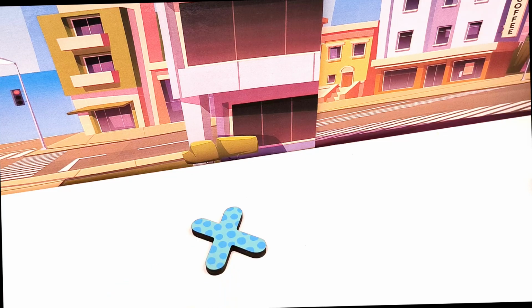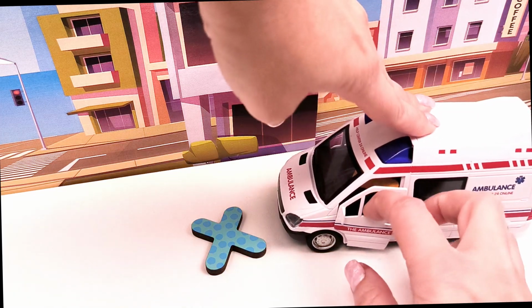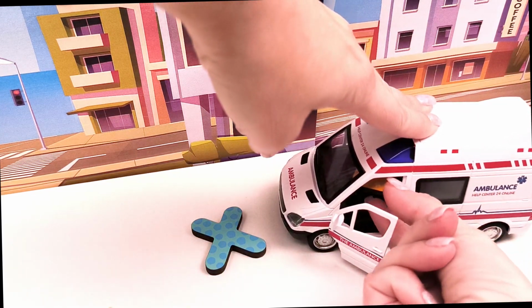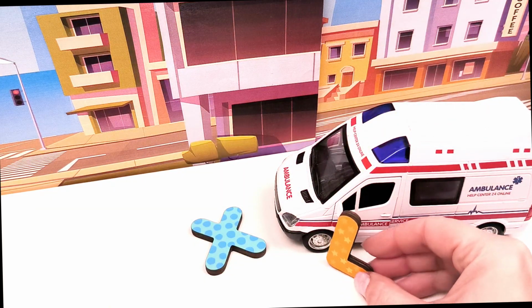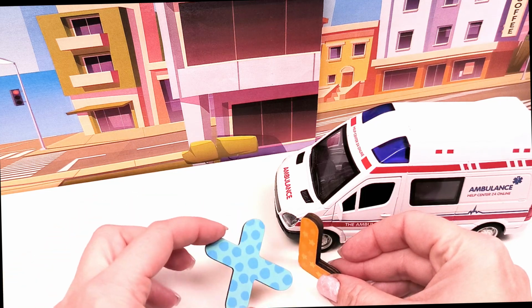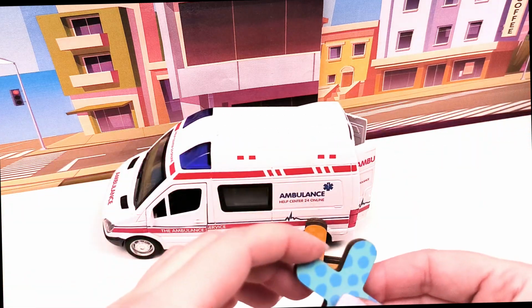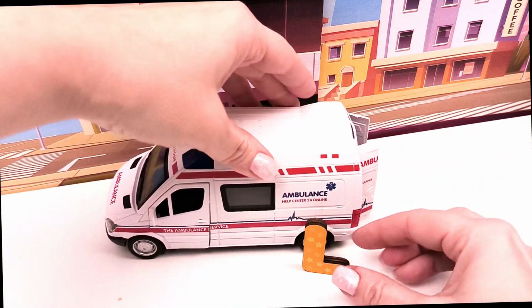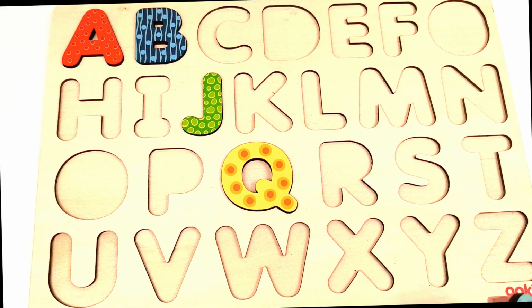Letter X needs help. Oh, here's the doctor. Let's open the door for our doctor. Here's the letter L. Letter L is coming for help. Letter X, let's go to the hospital. Let's go. X, L.